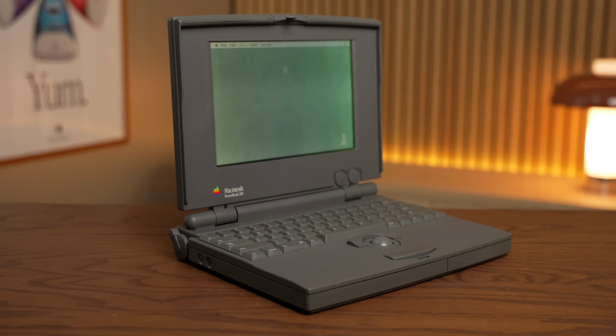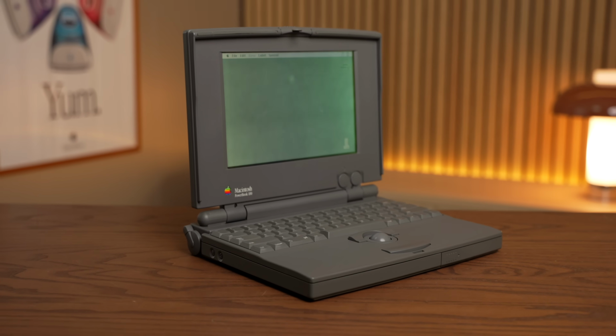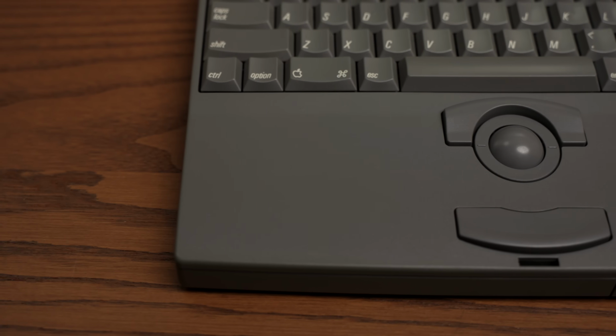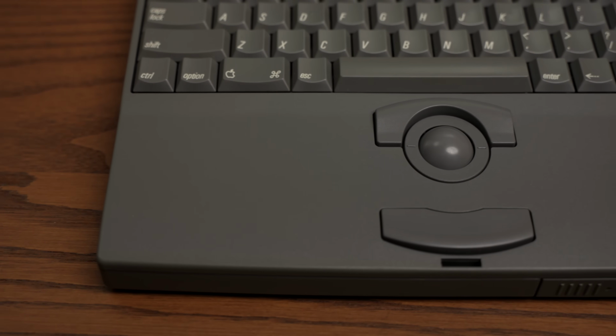But as Apple worked on miniaturizing these devices and getting them down to a size that you could actually use on your lap, they realized something. If the keyboard was at the front of the device, you had nowhere to rest your wrists. And that is where the palm rest came in. It served 2 purposes.